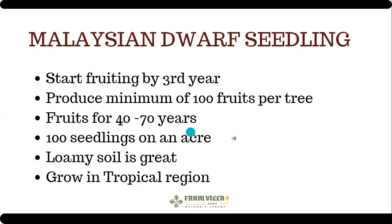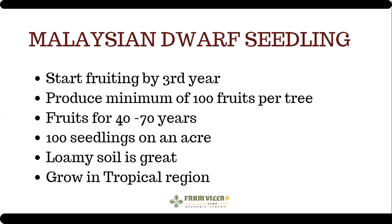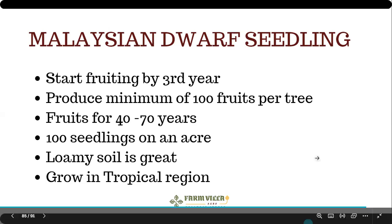100 seedlings on an acre. It's great for loamy soil. It's grown in tropical regions, which Nigeria falls within. And there's a way we prepare the soil, add manure and take good care of it so that it brings better fruit for you. It brings higher fruit for you.